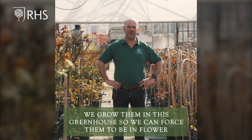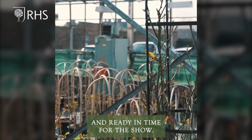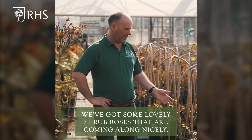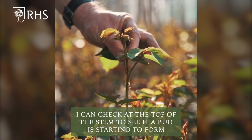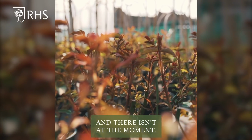We're just in the Chelsea house this morning, having a look at how the roses are coming on for Chelsea. We grow them in the greenhouse so we can force them to be in flower and ready for our Chelsea flower garden. We've got some lovely shrub roses here that are coming along quite nicely. The foliage is starting to develop on this rose, and I can check just at the top of the stem to see if a bud is starting to form, and there isn't at the moment.